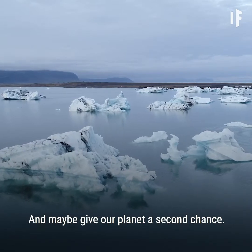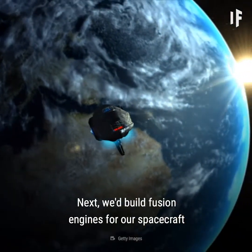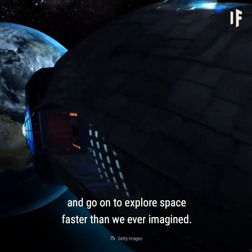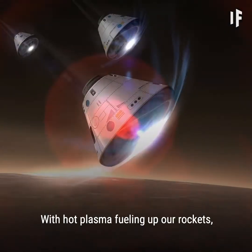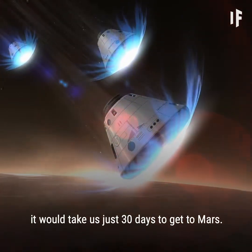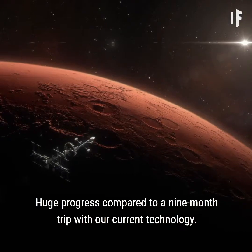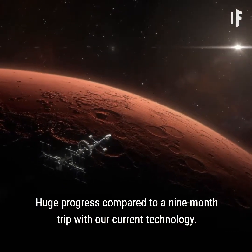Next, we'd build fusion engines for our spacecraft and go on to explore space faster than we ever imagined. With hot plasma fueling up our rockets, it would take us just 30 days to get to Mars. Huge progress compared to a 9-month trip with our current technology.